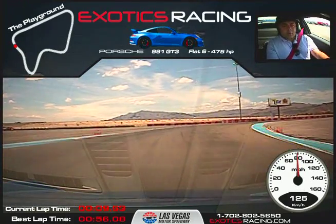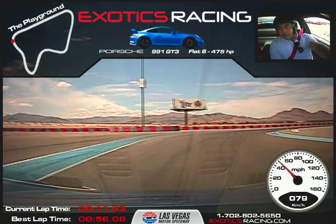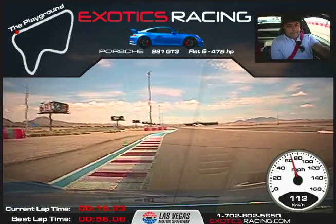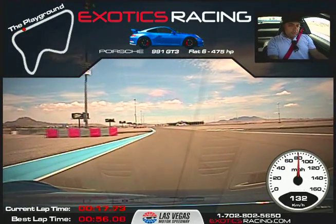Firmly on the brakes. Slow it down. Ease off the brakes. Maintain that speed. Wait for your apex here and rock and roll. Yeah, using that hook drive up early on that. There you are.